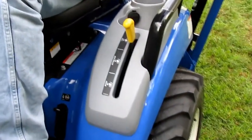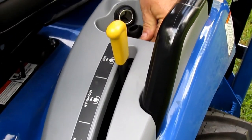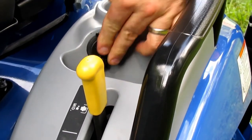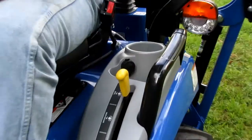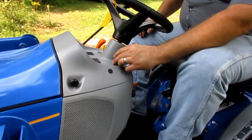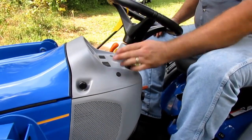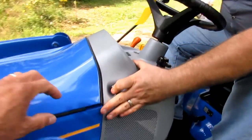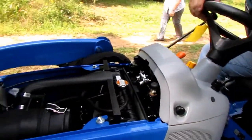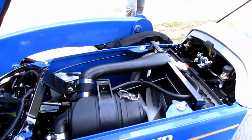So we get a good shot of that. There you go. And you got a 12-volt charging system right here. Like if you want to charge something when you're mowing. Your lights, your turn signals, headlights, hazard lights, everything. Lights is right here. Okay. You pop your hood right here, pop that up. There you go. And we'll go over checking the oil and everything once we get done with this.